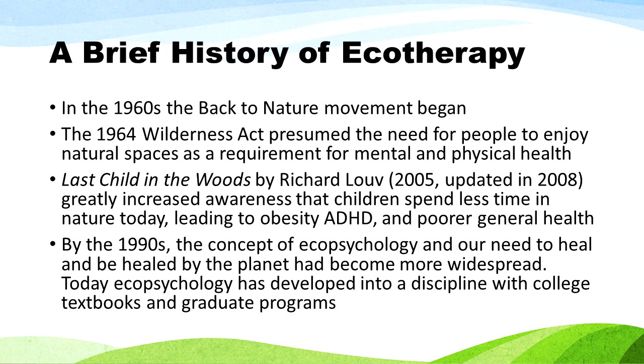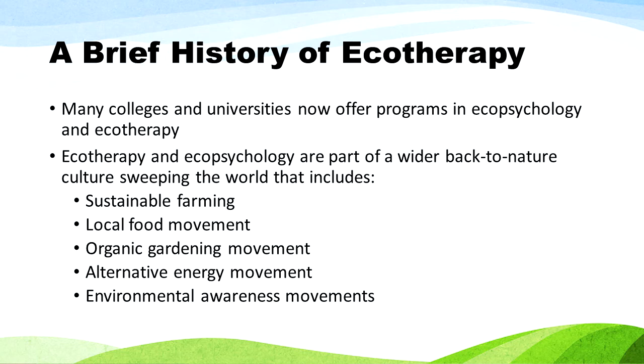In this book, he coined the term nature deficit disorder to describe what is happening to our children, that the less time they spend in nature, the more they start to develop mental health problems and physical health problems. By the mid to late 1990s, the concept of ecopsychology and our need to heal and be healed by the planet and by time in nature had become more widespread, to the point that today ecopsychology has developed into a discipline with college textbooks and graduate programs, and of course, courses like the one you're listening to now. Many colleges and universities now offer programs in ecopsychology and ecotherapy, and we're going to look at some of those programs later on as part of this course.